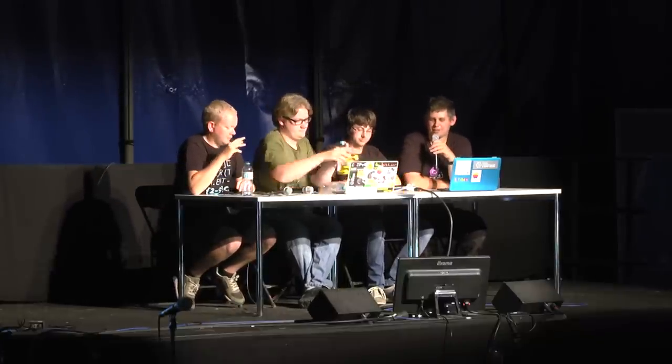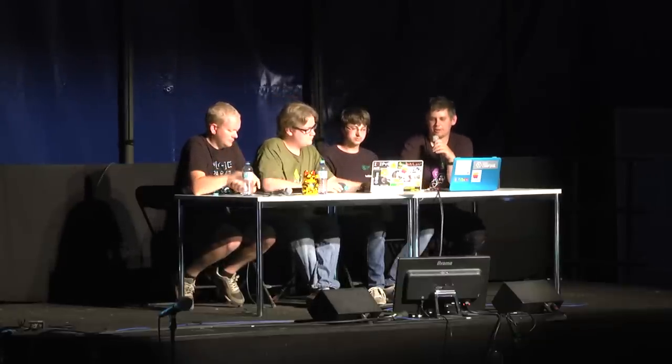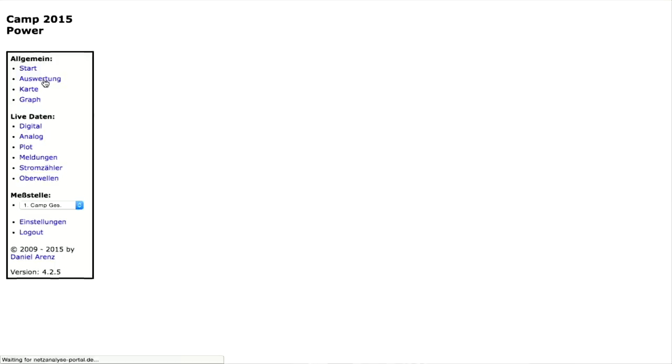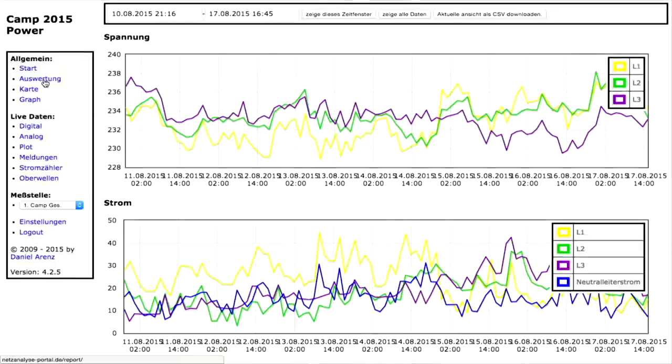So, do we get an image? Yeah. So that's the portal the POC built for us. You see there a live screen of all the power that's used from the generators. I think this one is right now, but the rest is live data. And you also have the live statistics.